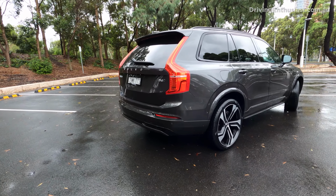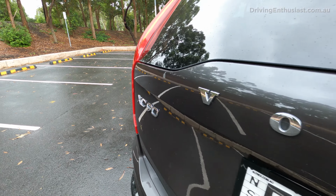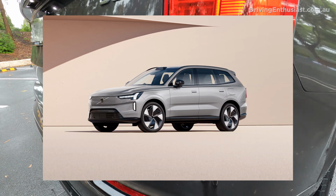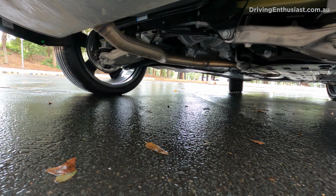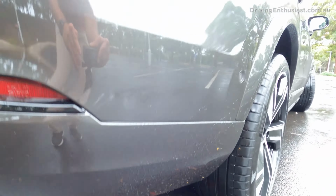That's because Volvo is heading towards a fully electric lineup by around 2026, with the XC90's replacement, the EX90, expected to land down under in around 12 months or so. All XC90s in Australia feature all-wheel drive, and all ride on Volvo's SPA platform.